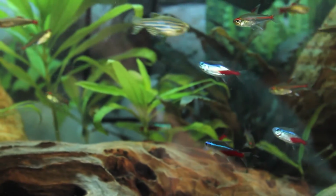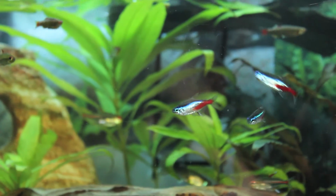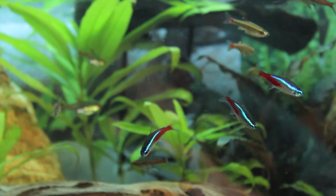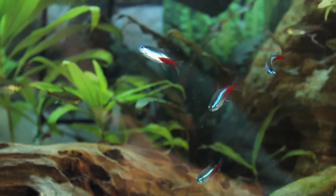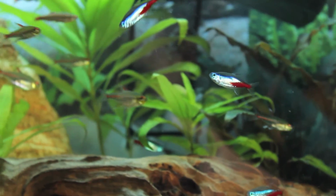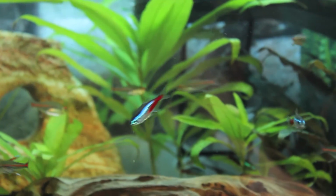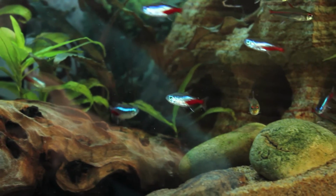I got 2 different types of neons in the aquarium. I got these cardinal ones here, and the other ones are glow light tetras. Again, these were given to me. A friend of mine was clearing some space, I believe. Yeah, he might be moving house, so he had to get rid of his aquarium, and I decided to take his fish. So yeah, these are the cardinal tetras and the glow light tetras. So I'm going to show the glow lights. There's one there.